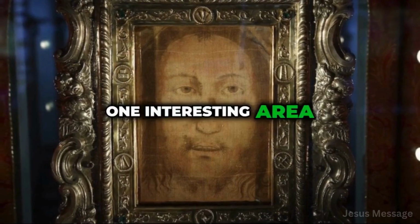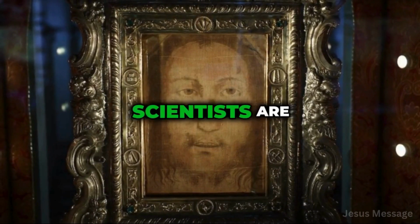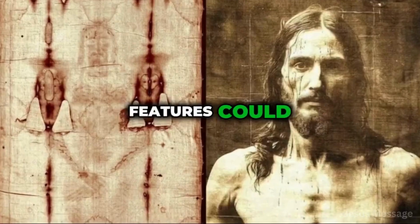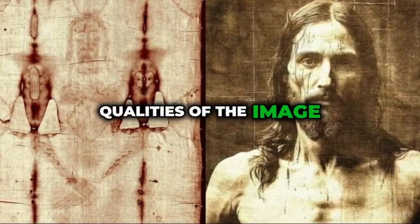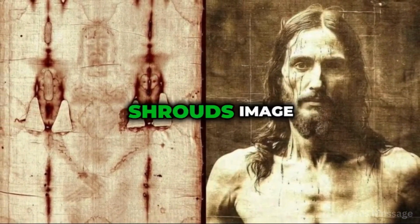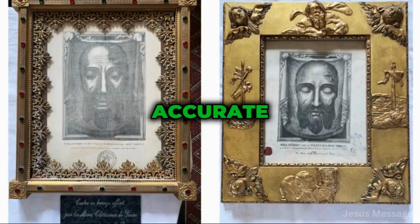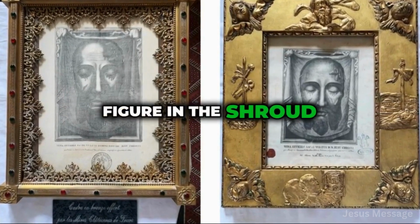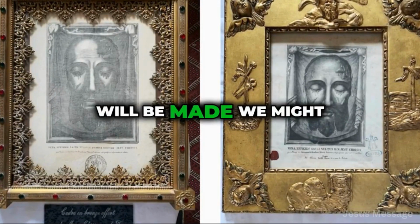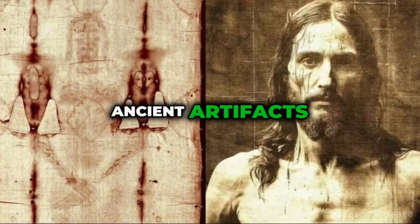One interesting area of research is the unique fabric used in the Manoppello veil. Scientists are studying how this material interacts with light and whether its unusual features could explain the mysterious qualities of the image. Additionally, there's ongoing research into the 3D information in the shroud's image. By mapping this data, researchers hope to create a more accurate representation of the figure in the shroud. As technology advances, who knows what new discoveries will be made? We might soon have answers to some of the questions surrounding these ancient artifacts.